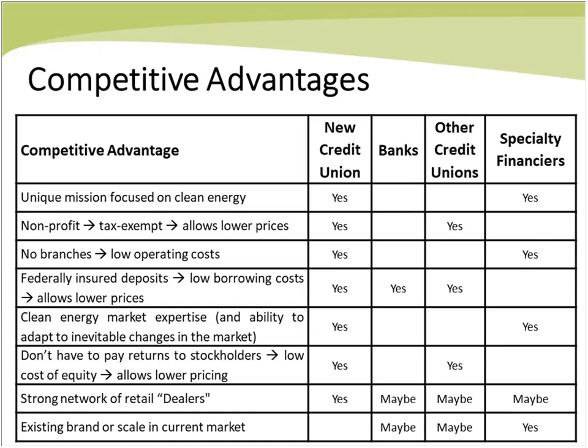So again, not any of these is unique in and of itself, but the combination of these things is very unique. Banks have a couple of these qualities. Other credit unions have a couple of these qualities. Some of the specialty financiers that are out there have a couple of these qualities. But the new credit union would have all of them.